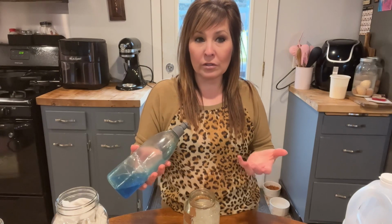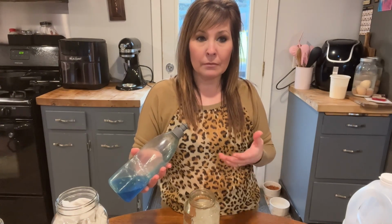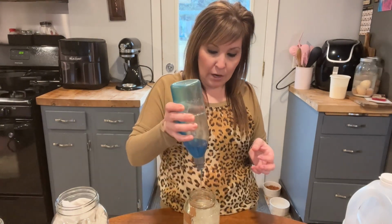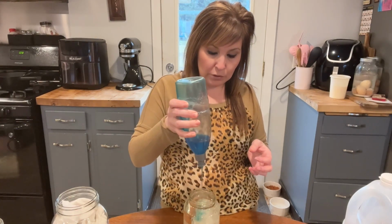You also will need some dish soap. That's why I also have the dish soap over here. So I'm gonna add maybe like 6 drops of dish soap, or just squeeze it in.